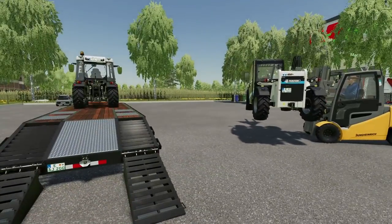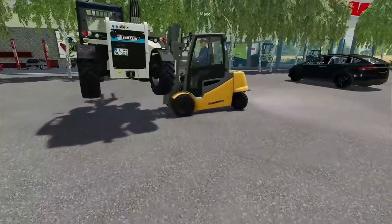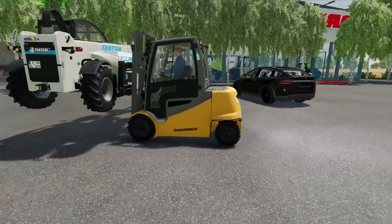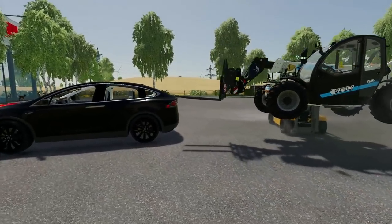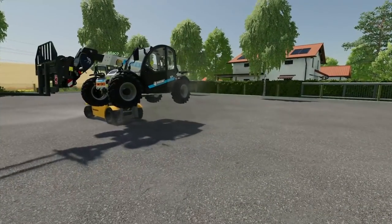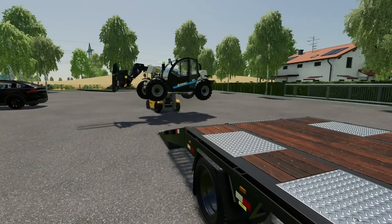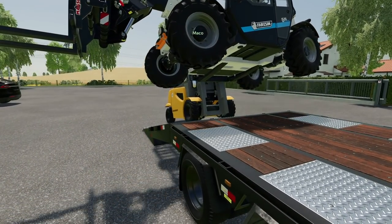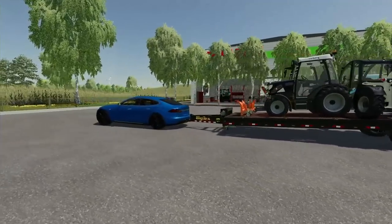So now drive it on the trailer. I think you're going to have to probably go full speed to get up on this trailer. Look at that. That's going to be perfect for cars. I mean, if it lifts a telehandler. Hey, watch my car. Oh, you got lucky on that one. Jeez. All right, full speed. Come on. I forgot forklifts were slow. Oh, he's making it. All right, boys. Well, I think that was the most genius idea I've ever had, and we are loaded up.